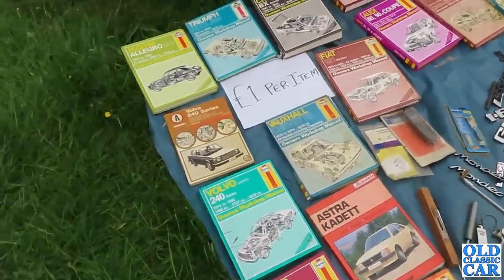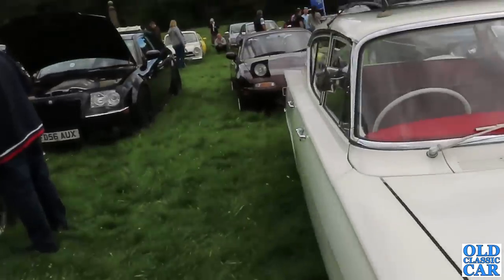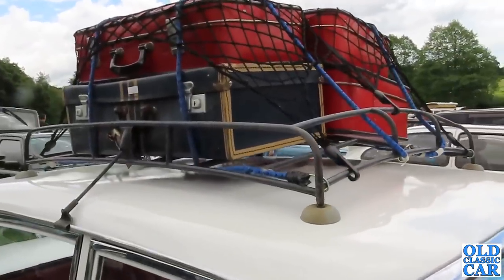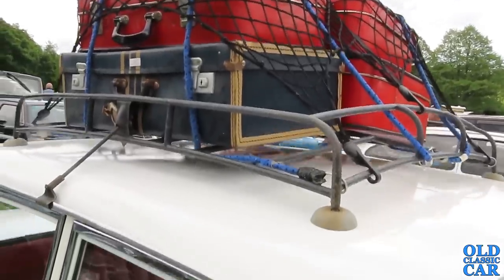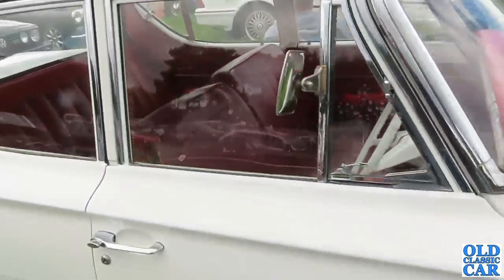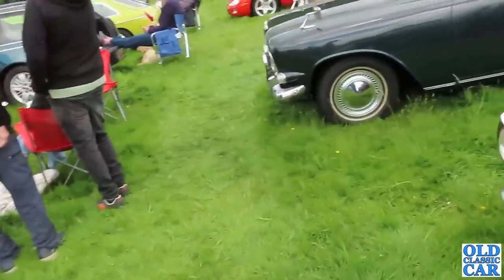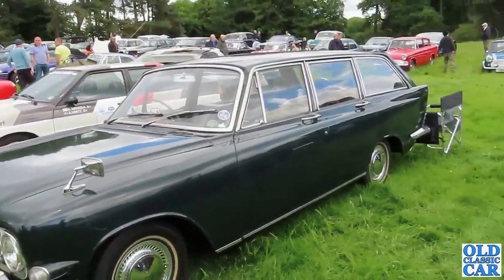Some little spirit level for you. I've got so many. And this is this console classic with the period roof load on a nice old roof rack as well. A nice clip-on stadium rearview mirror. It just clips on the window pillar there. Wolf Race alloys. There's that Mark III Zodiac Estate. Good heavens.